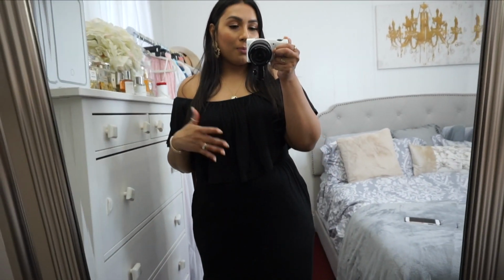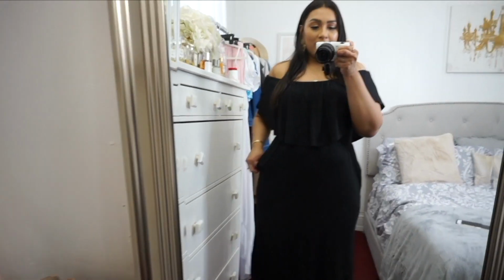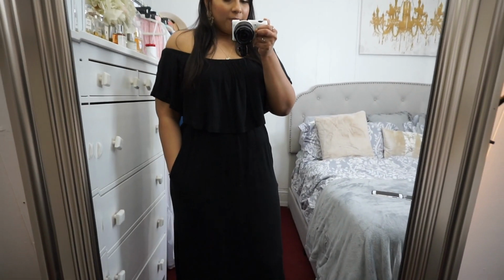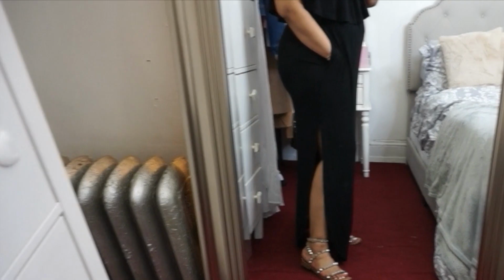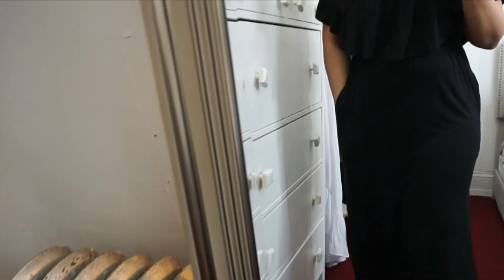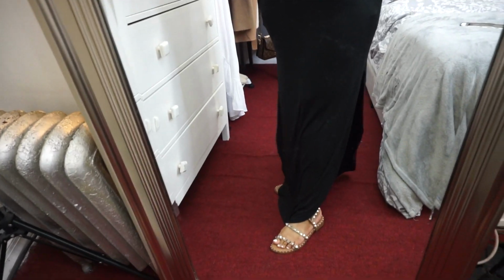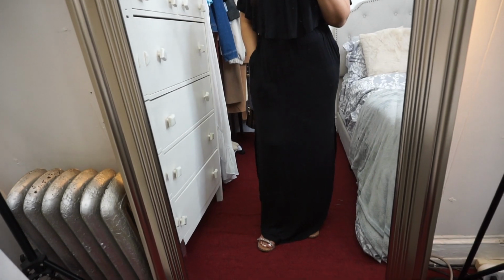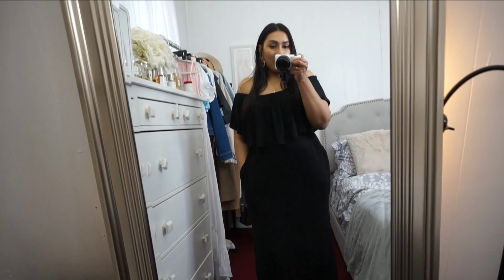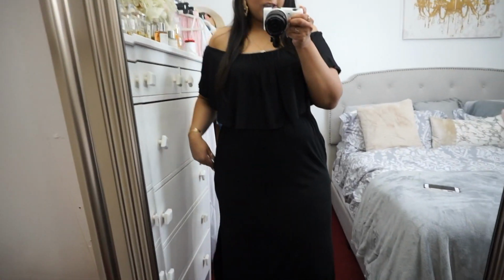I just went with black because, again, safe option, and I like it. It's really comfortable. It does have pockets, which we all know is wonderful, and I like it because it does have a slit at the side. So it has a slit here, and then it also has a slit here, so it looks really pretty with the sandals as well. It is a tiny bit long on me, like as you can see there, so this is something I would need to wear with like a 1-inch, 2-inch heel, nothing crazy.